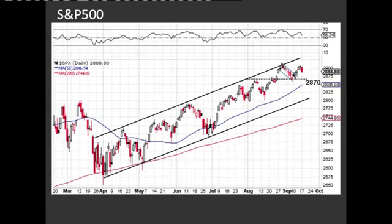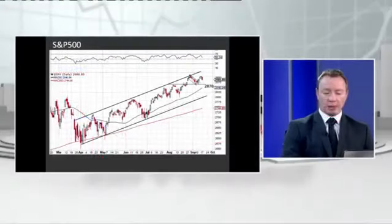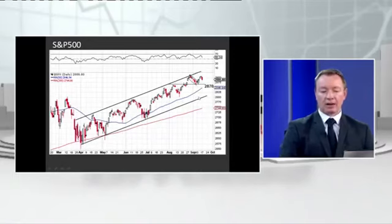But if we ignore that for a moment and look purely at this chart setup, it still looks quite bullish to me. If we go below 2870, the dotted line on that chart, then potentially we're in for a slightly deeper pullback. But broadly speaking, that upward sloping channel since April is still very much intact, and it mostly remains a buy-the-dips kind of market whilst that channel is in place.